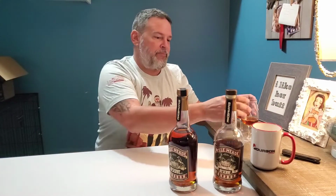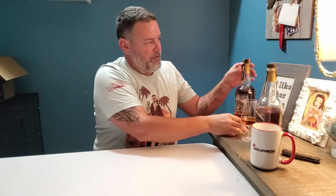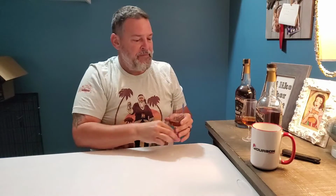So I figured I would grab this bottle, compare it to my bottle of the older style Cask Strength, and see if this is a great idea that they had or see if this is a terrible idea. Let's find out. So, we got Cask Strength, and we got basically a full proof. This is the full proof, and this is the Cask Strength. We'll start with their new product.